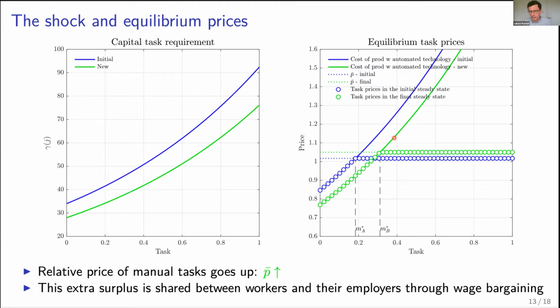And so what happens is that these tasks that were already produced with capital can now be produced more cheaply. There are also some tasks that were previously produced with labor, these tasks here, that can now be produced with capital because that's the most efficient form of production. Now, because of all these productivity gains, in other words the declines in the price of automated tasks, the relative price of manual tasks increases. You can think about the aggregate price level being normalized to one, so the average of these circled lines needs to be roughly one. The fact that the prices here decline leads to an increase in the price of manual goods. What I'm going to denote with P bar is exactly this price of manual tasks. And so from the perspective of a firm-worker match, this is an extra surplus that the workers and the employers will share through the bargaining process.